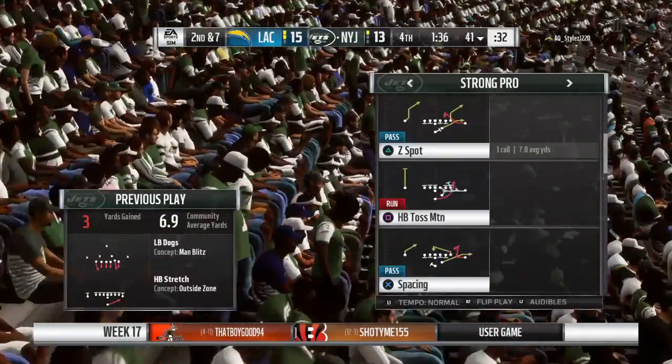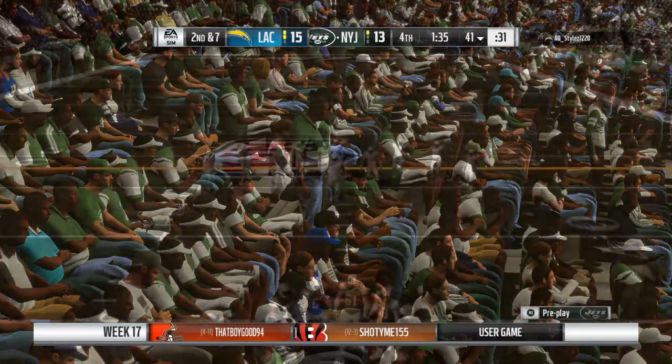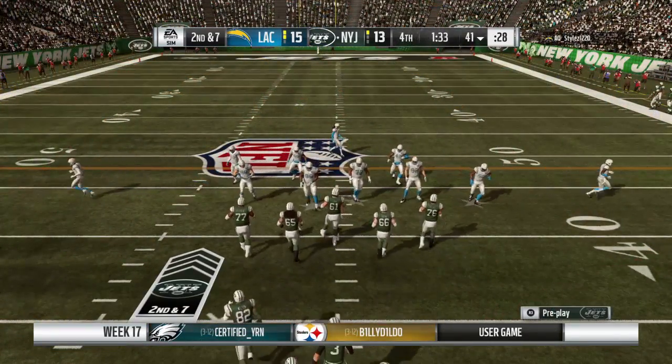Not in a position where they absolutely have to rush right now, but they definitely have to pick up the tempo a bit. Lucky 56.